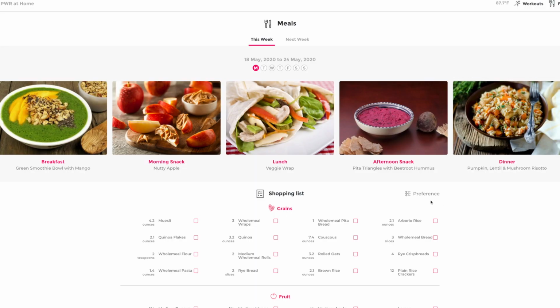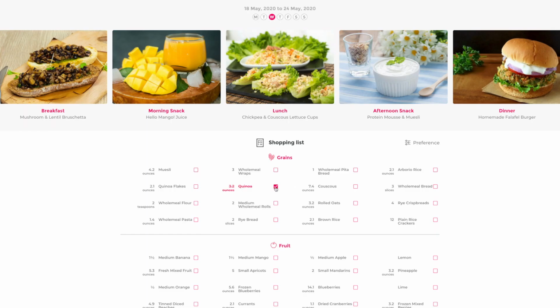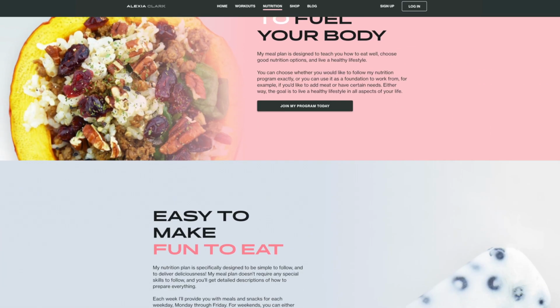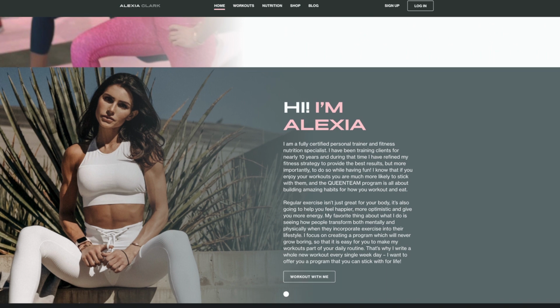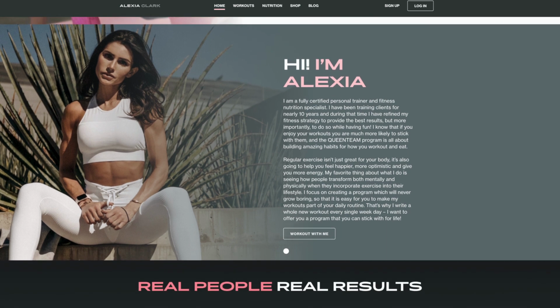The Sweat app gives you a truly comprehensive list of dietary preferences to choose from, like standard diet, pescatarian, vegetarian, vegan, and more. And also it has a convenient checklist of all the shopping that you need to do. The Alexia Clark app, on the other hand, mostly focuses on vegetarian options as she's a vegetarian. However, she does provide meat options to her meals as well. She also is a certified fitness nutrition specialist, and she prides herself on sharing the actual meals that she eats.